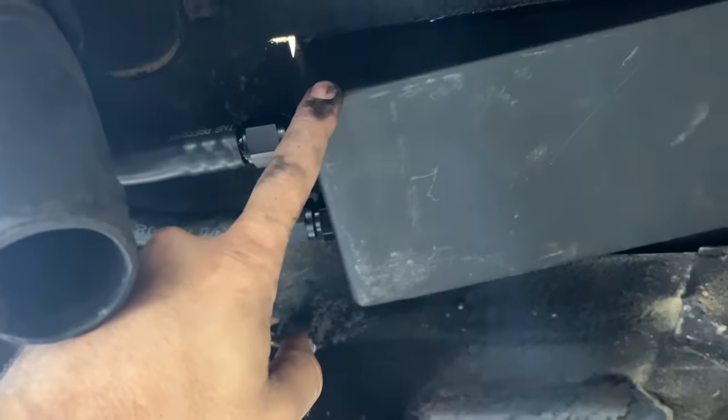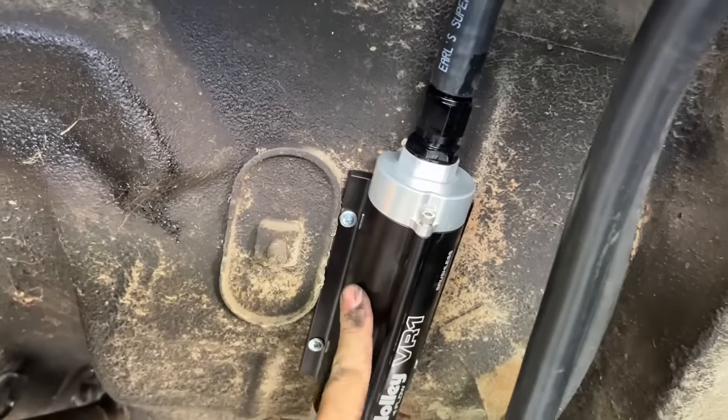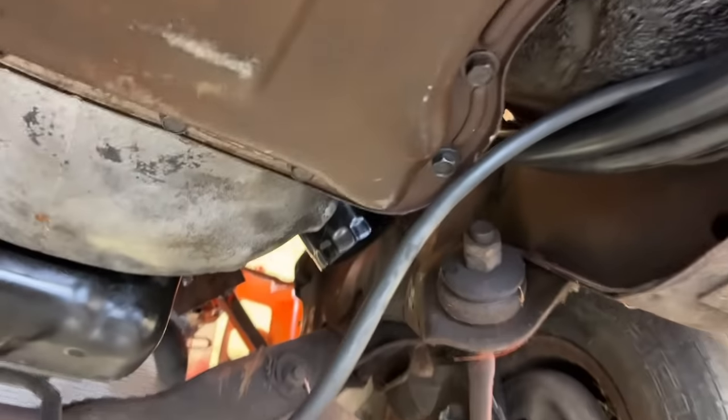Update time. So this is the feed and this is the return. You want to return the fuel under the fuel level so you don't create a bunch of air bubbles. So they're both -10, which is, you know, bigger than my thumb. I've got a 100 micron pre-filter going into our pump here. So they travel down through here and go up to the regulator. I'll show you up top.